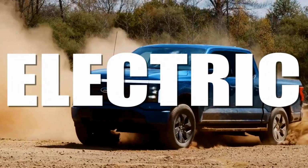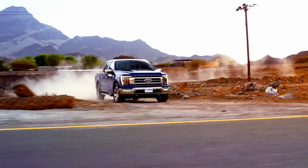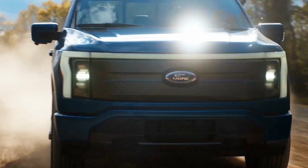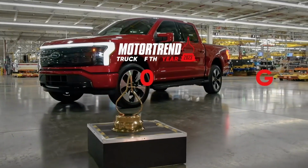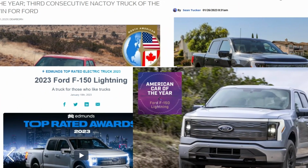The all-electric Ford F-150 Lightning pros and cons. The Ford F-150 is America's most sold vehicle and it's gone green, but is the electric version better than the classic? Well, Motor Trend seems to think so. It has awarded the F-150 Lightning the 2023 Truck of the Year award, among other awards from other publications.